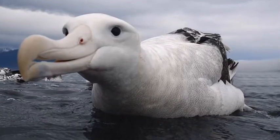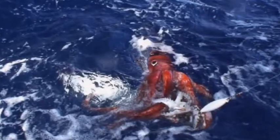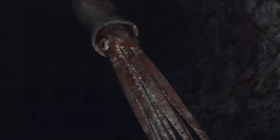Every spring, over 100 million birds nest on the rocky shores of Antarctica. There are also several species of invertebrates living in the Southern Ocean, but only very few species of fish. Now, the largest invertebrate found on our planet is the giant squid, which lives in the Southern Ocean. It grows up to 49 feet in length. Oh my goodness, I would not want that swimming around near me.